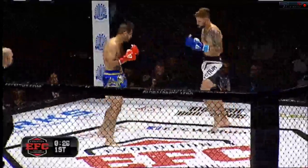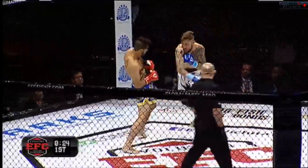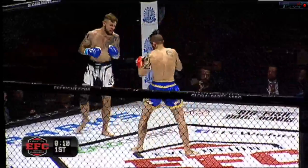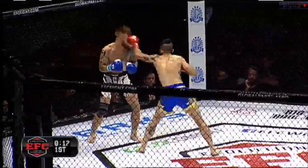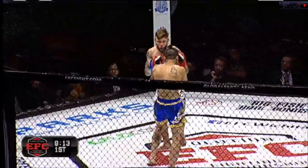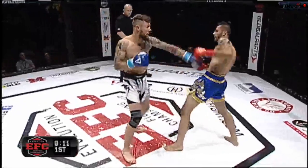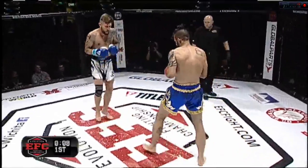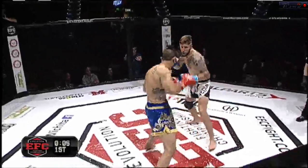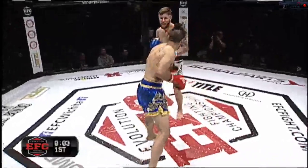A couple of nice shots from Chevy. Chevy connects with a nice knee to the body. Navarro backs out, returns fire with a couple of punches of his own to Chevrefils. Nice body shot from Chevy right there. Ten seconds left to go here in round number one, here in our co-main event at EFC 4.